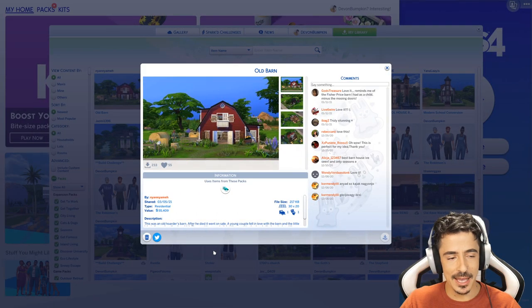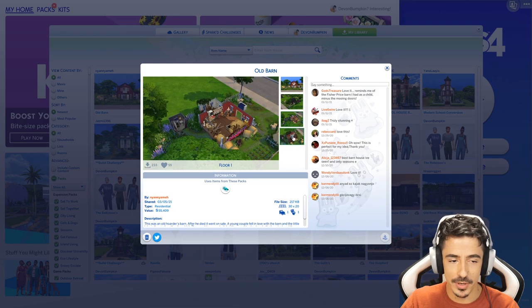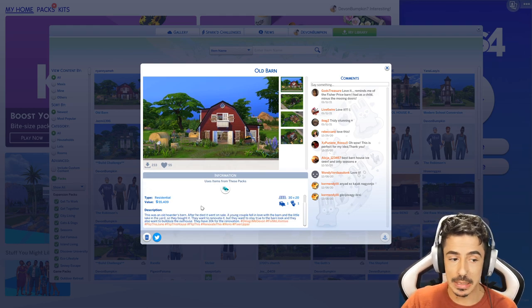Okay, my darlings, here we are. We are at the old barn. This was done by the user Nyaname. Nyaname, am I saying that right? That sounds really nice. Oh, I like that. And I like the look of this build as well. It's really, really cute. So bloody cute. The description is, this was an old hoarder's barn.